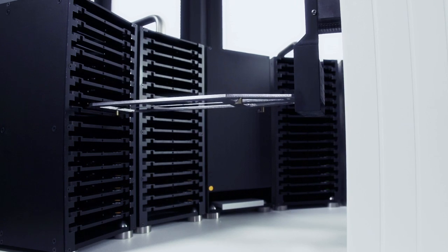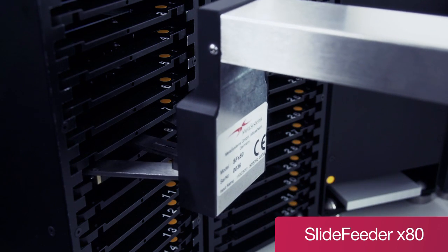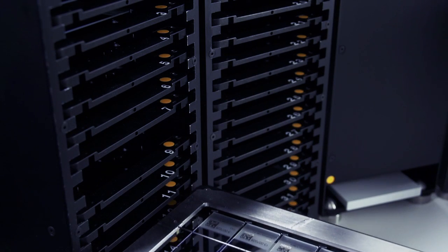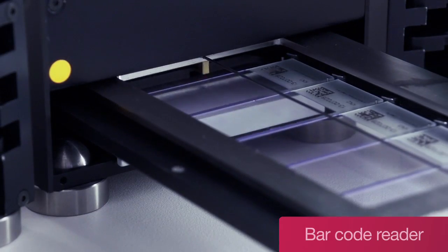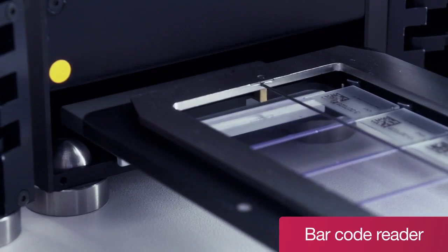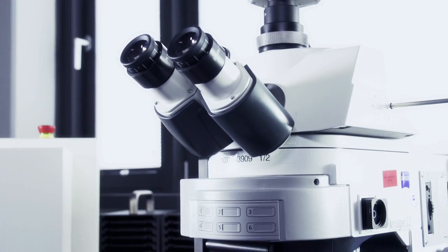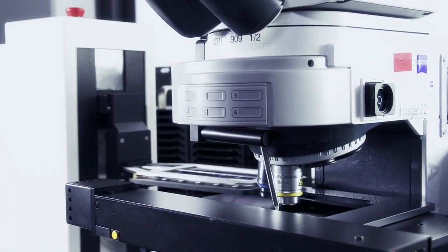The innovative slide feeder X80 has a capacity of up to 800 slides, organized in frames of 5 slides each. Parameters such as slide names, search window sizes, or scanning settings are read from barcode labels. The slide frames are placed on the scanning stage by highly accurate robotics.